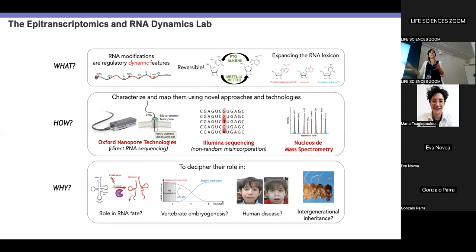More also at the developmental level. Especially in early embryogenesis, the transcriptional machinery is shut down, so all the regulation is post-transcriptional. During these processes, we have seen that modifications play a very important role regulating these early developmental stages. Also, in the case of human diseases, a lot of different modification enzymes are mutated, causing specific diseases. So we're really interested in understanding the function of these modifications and why their dysregulation leads to human diseases. And finally, we're even interested in the role they play across generations. What is their importance in transmitting information across generations?